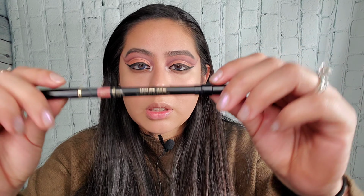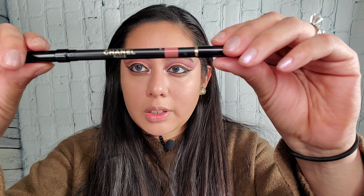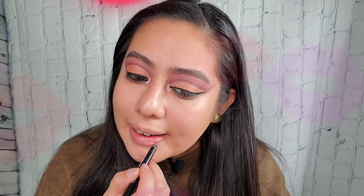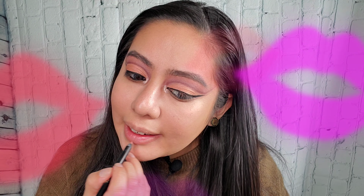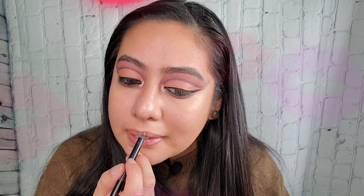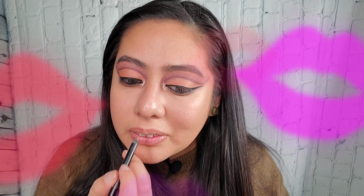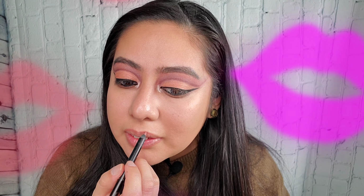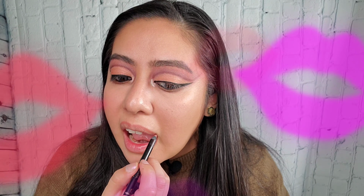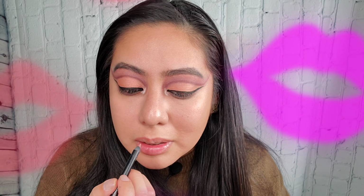And I'm going to use the Rose Natural, which is this one right here. So one end comes with a brush, the other end is the liner. Well, depends on the mood I'm in. Overline my lips. You can, if you want them to be bigger.